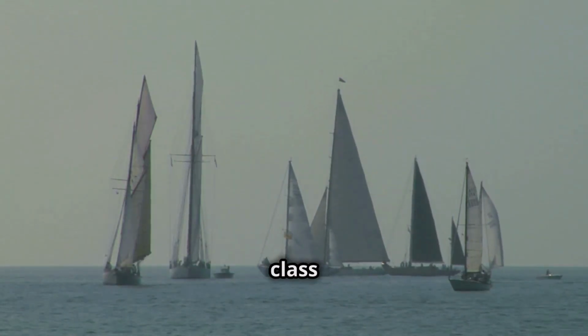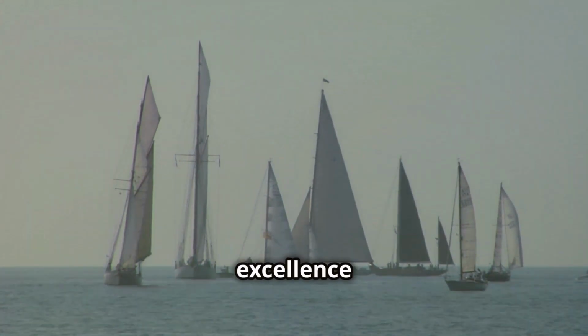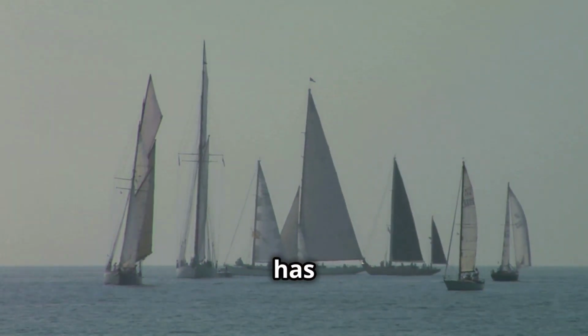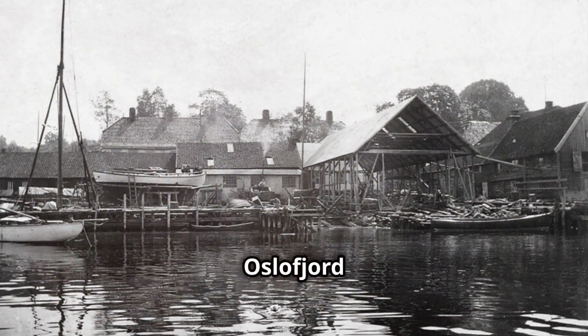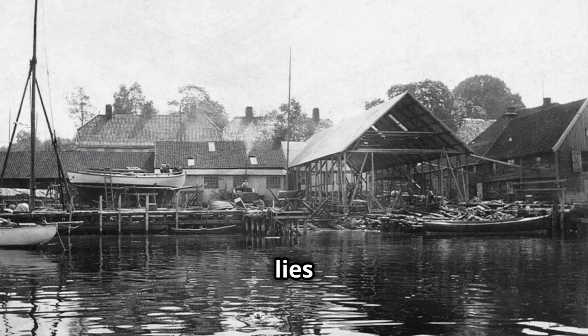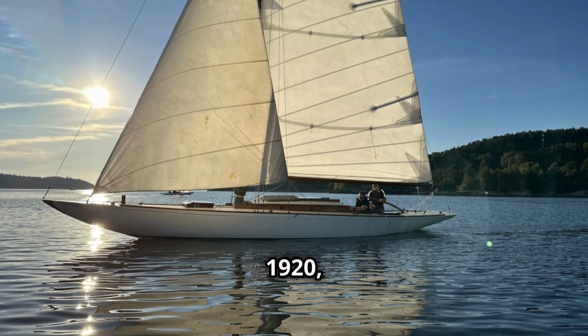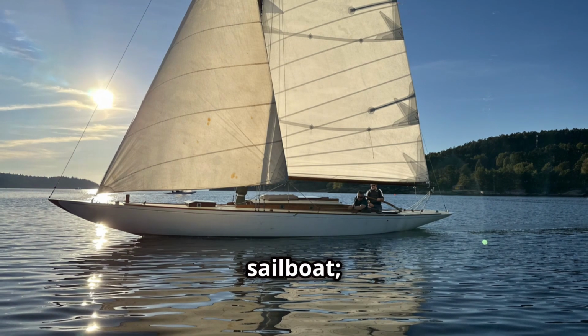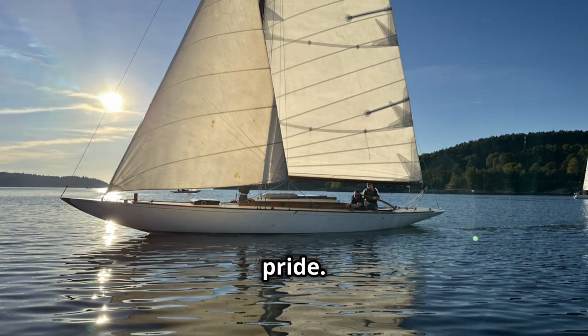The skerry cruiser class is more than just a category of boats. It represents a tradition of excellence and a passion for the sea that has endured for over a century. On the southeast coast of Norway, where the Oslofjord meets the open sea, lies the charming town of Soon. Built in 1920, Octava is not just a sailboat. She is a symbol of traditional craftsmanship and local pride.